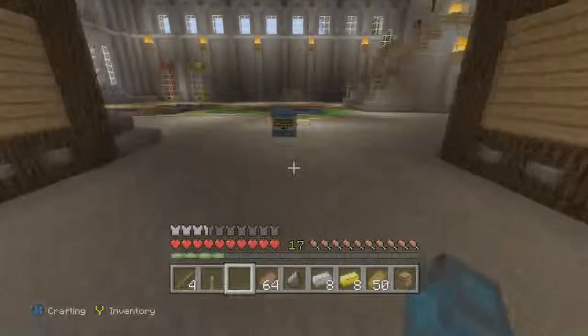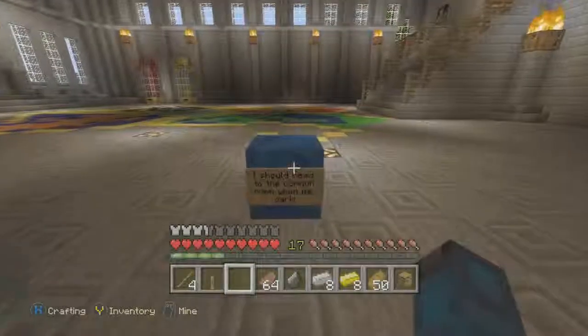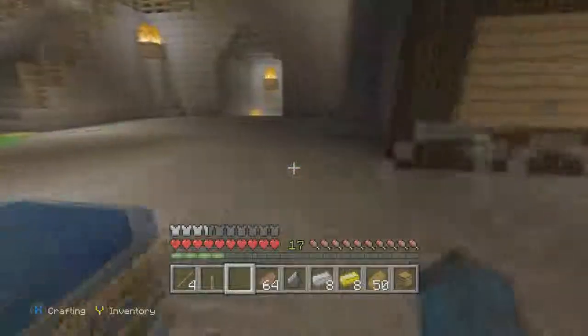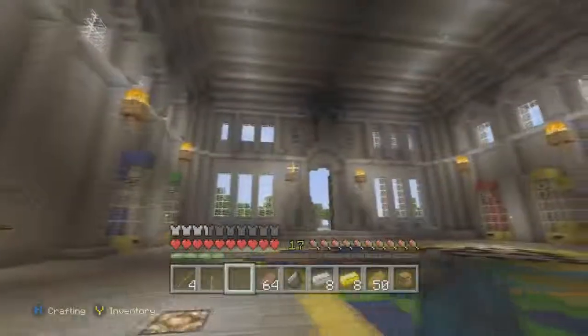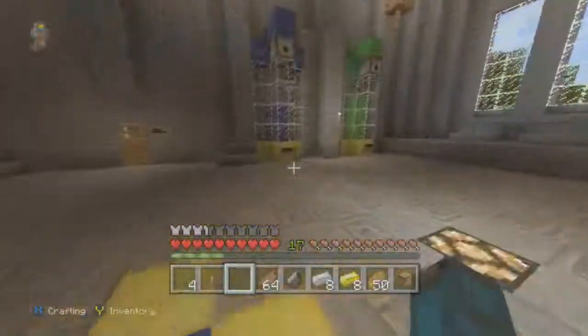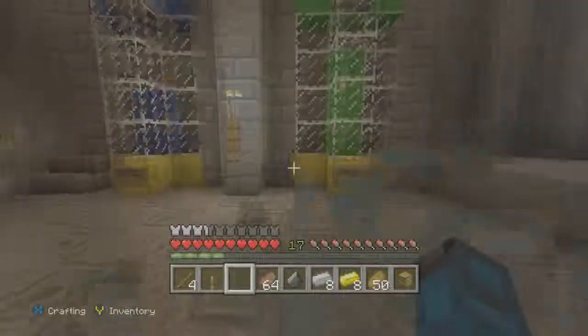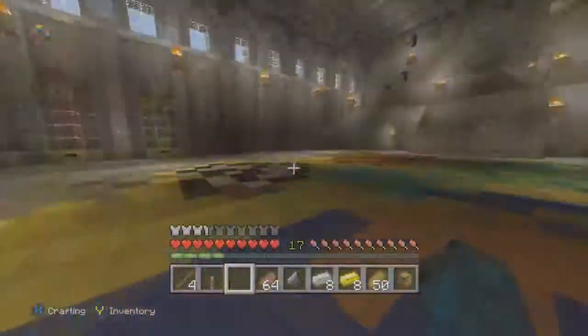Percy Weasley. Ah, screw that. I should head to the common room when it gets dark. So what do I do? In between then. What are these? Oh, points. Points, points. Okay.